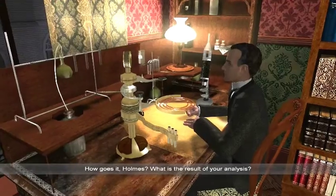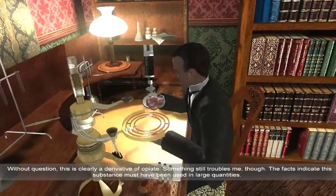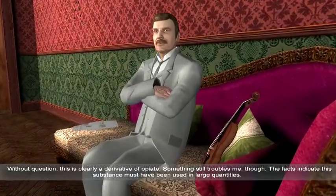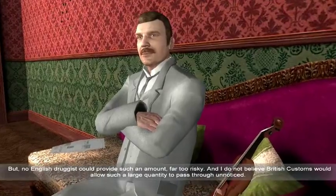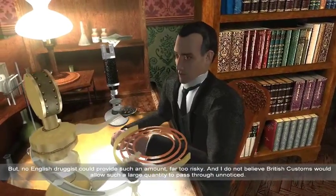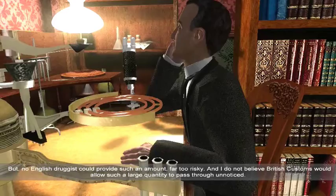How goes it, Holmes? What is the result of your analysis? Without question, this is clearly a derivative of opiate. Something still troubles me, though. The facts indicate this substance must have been used in large quantities. But no English druggist could provide such an amount. Far too risky. And I do not believe British customs would allow such a large quantity to pass through unremarked.